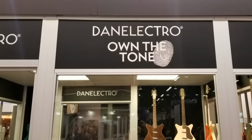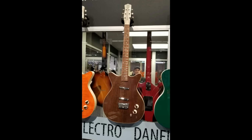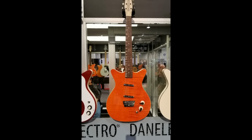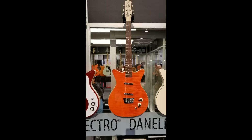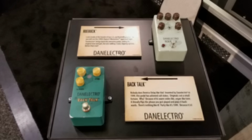I love the Dana Electro booth. As you guys know, I'm a 59 fan. They have new ones with wood, flame top, and regular wood backs and fronts, which is cool. Great pedals. They sounded fantastic. I'm super excited to check them out.